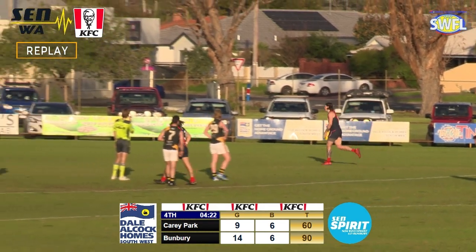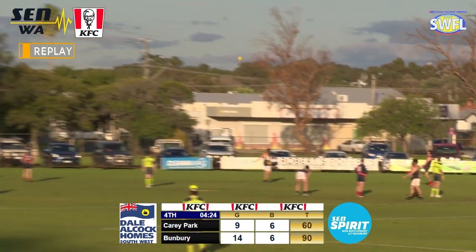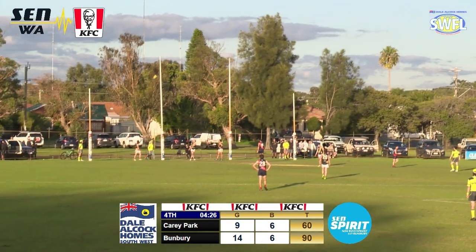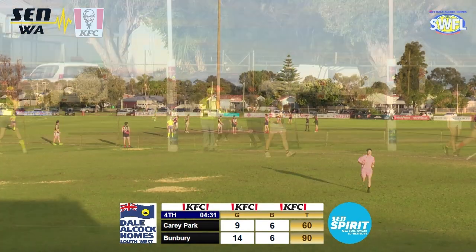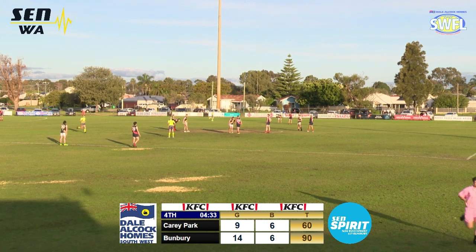You rely on that scoreboard a bit, don't we? I do. My maths is normally not too bad, but it's been a pretty hot game. So the margin is 30 points. Still not insurmountable. Carey Park need to go back-to-back here to give themselves a chance.